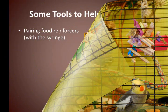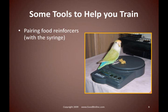It's the first step. Now your next step is you're going to want to start pairing some food reinforcers with the presence of that syringe. Obviously the syringe just sitting there by itself may not be enough for your bird to go over and check it out. Some birds may, because they might get curious about it, but some birds may go, ooh, that's a little too scary, I'm not going anywhere near it. So one way we can help reduce some of that fear is to associate something really special that the bird likes with it, like millet spray.